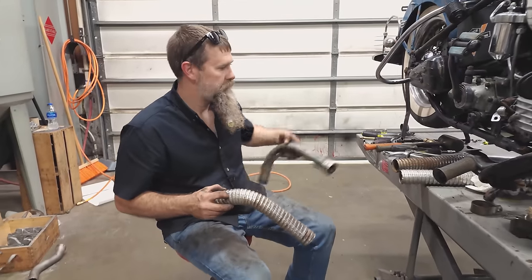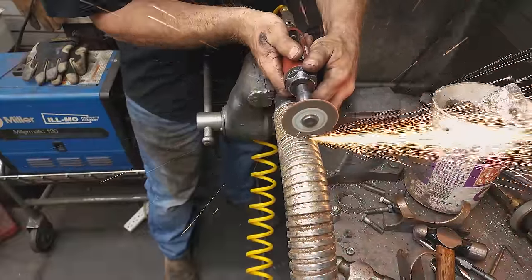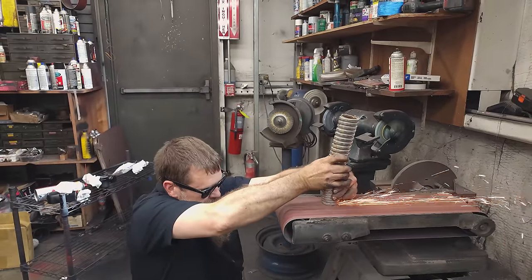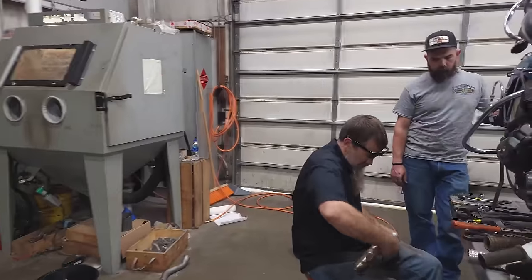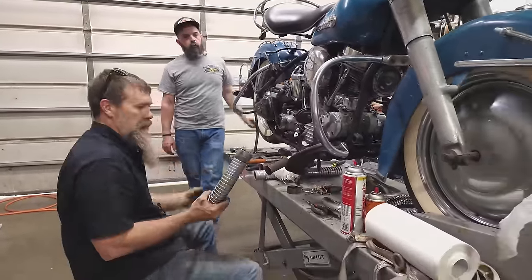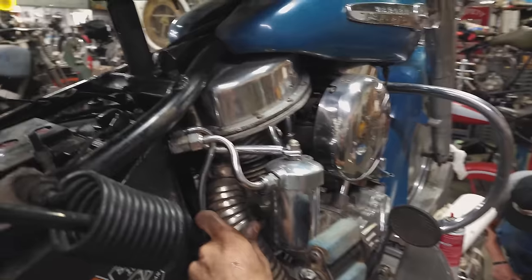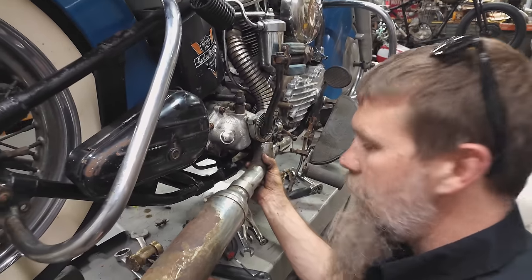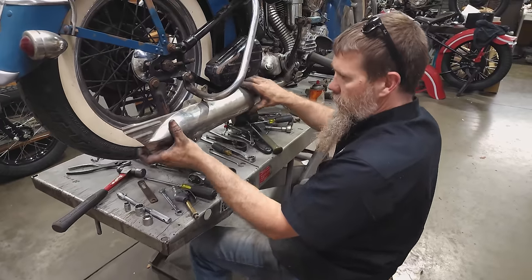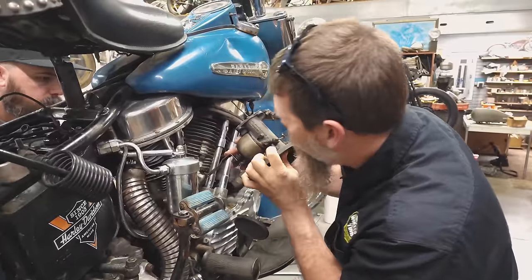Okay. Here we go. Finish on these on the belt sander. There we are. Man, that's pretty slick. Looks good. This side, we're gonna slide in. Oh yeah. Man, that's cool, dude. Yeah, that looks really, really cool on a 50 of all things. There we go. All right.